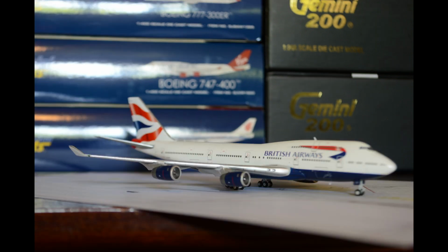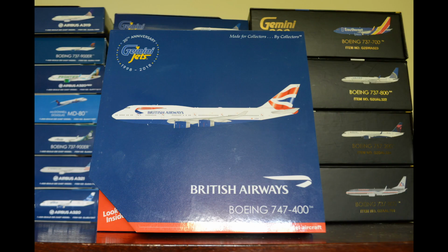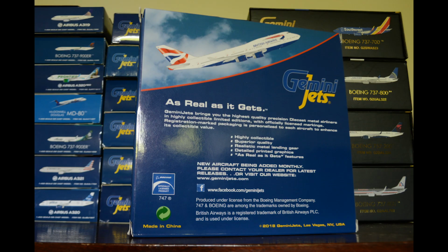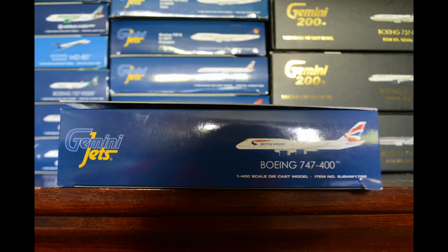Alrighty, so taking a look at the model box, this box features Gemini Jets' special 20th anniversary logo, as the company in 2018 celebrated 20 years of selling model aircraft. The box is fairly normal other than that, and the inside has the information, and you can see the look inside part for the model, and I really like how Gemini just has this flap. You can look inside and see what the model is inside.